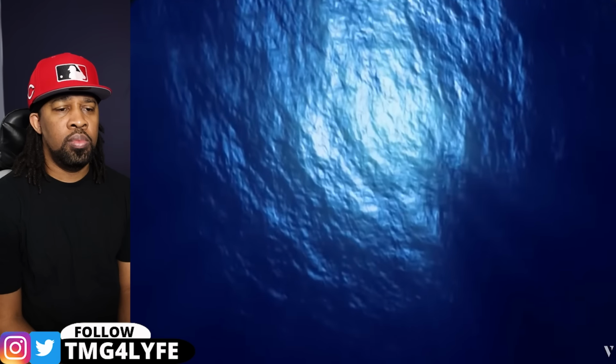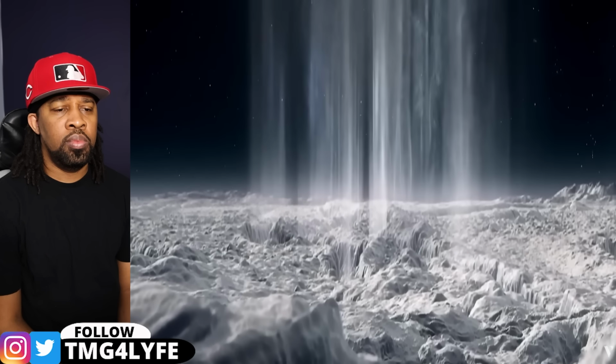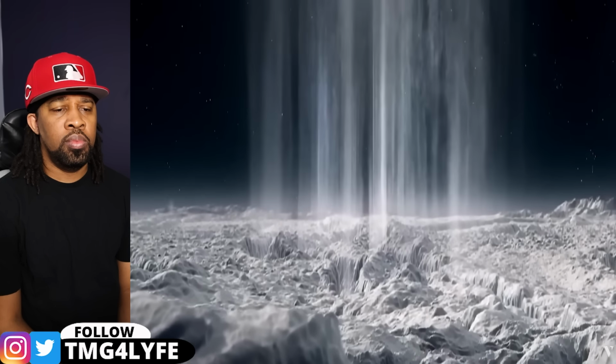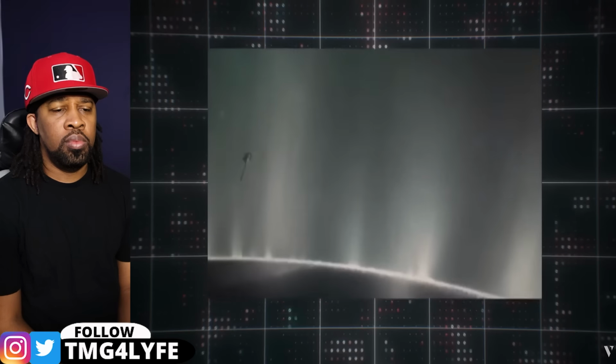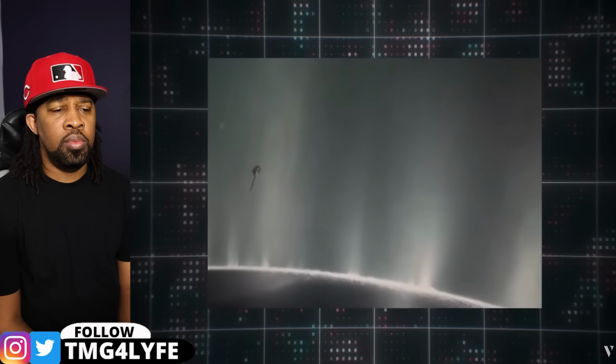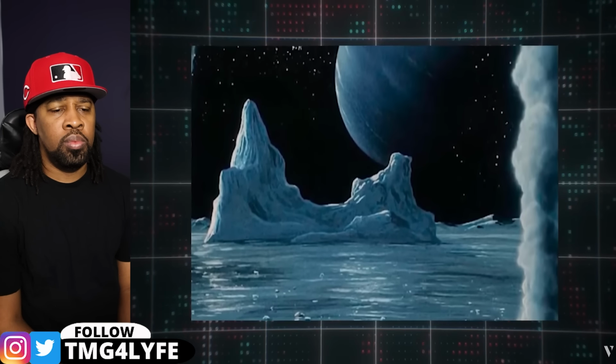And then there are the plumes, towering jets of icy material spewing into space. These geysers not only hint at Triton's active geology, but also suggest a subsurface reservoir of volatile compounds waiting to burst forth. Despite its frigid temperatures, Triton is a world of intriguing complexities.